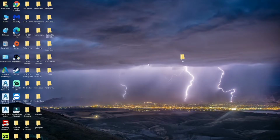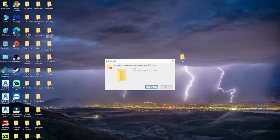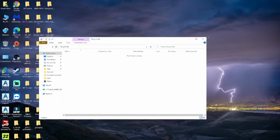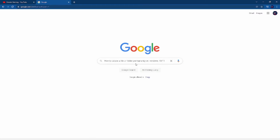If you want to delete a file permanently, all you have to do is just type Shift and Delete. And it will ask you, are you sure you want to permanently delete this folder? If you hit yes, then the file will be deleted permanently. It will not be in a recycle bin, and it will be very hard to recover. So this is so simple. By doing this, you will delete the file permanently.